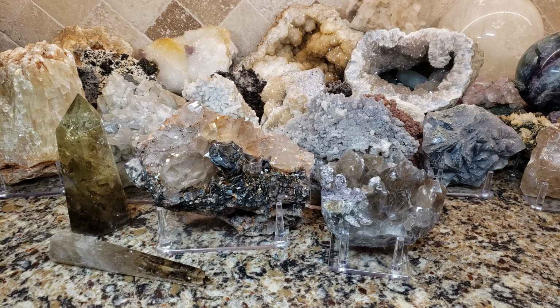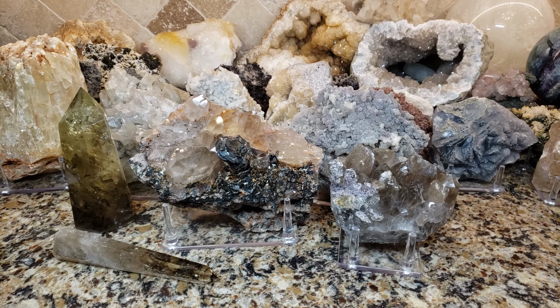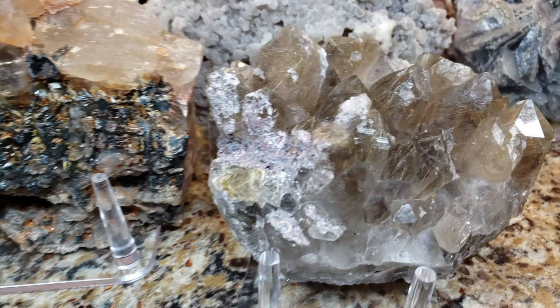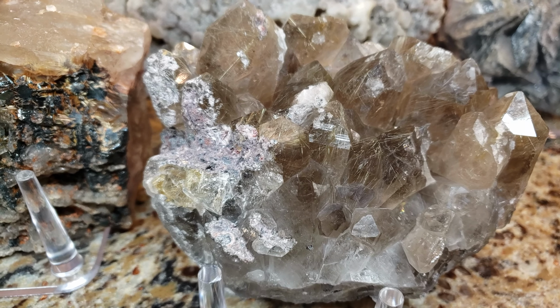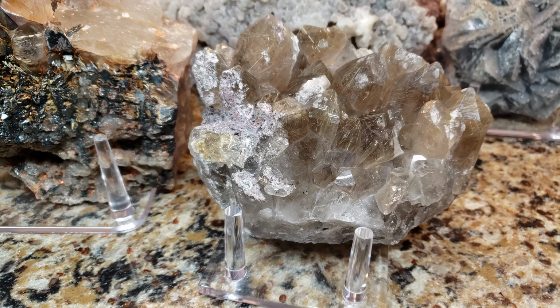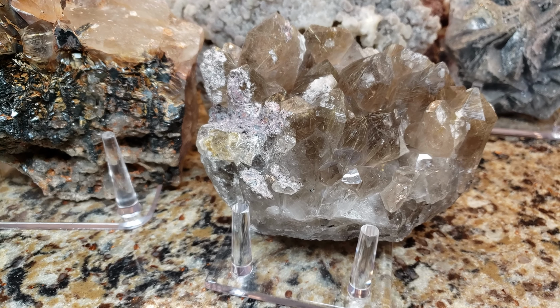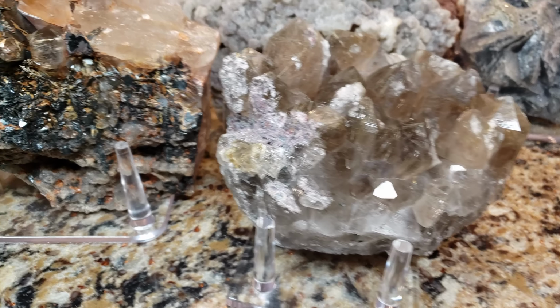So tonight I'm going to show you some of my favorite minerals, and it happens to be smoky quartz. I don't know if you can see, but this particular one comes from Brazil. Over the summer, I had a source in Brazil that sent me these beautiful minerals all the way from there to here in Long Island.